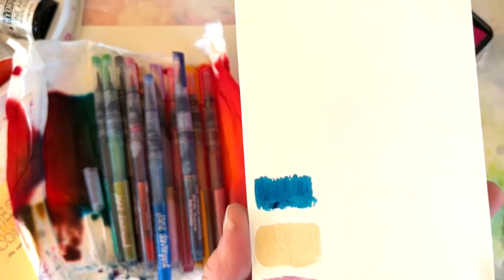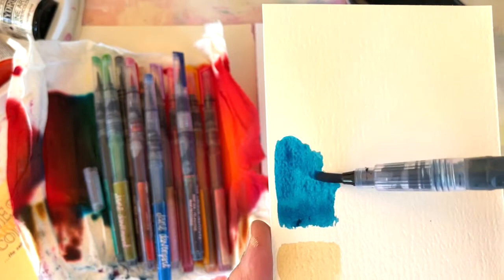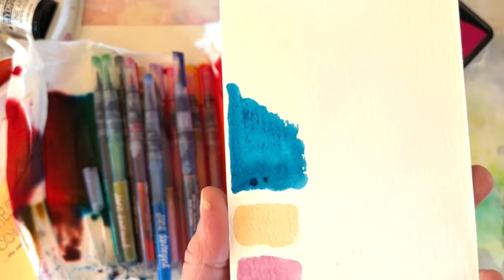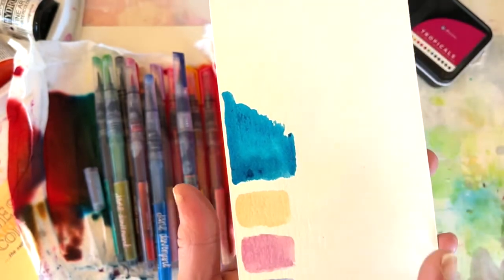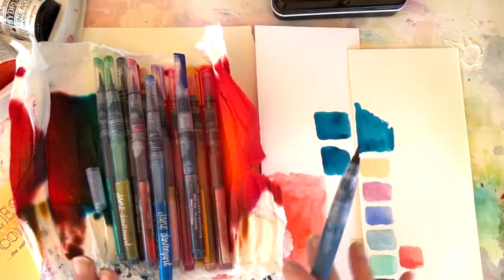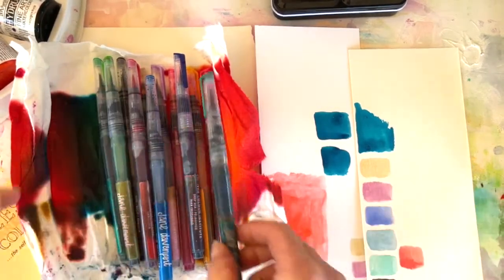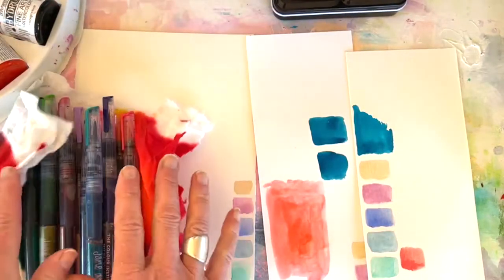And then you can dip that brush right into some water if you want, and just use it as a brush. This might be one of my favorite colors ever. Turquoise. And then I love the magenta too. So anyway, I just wanted you to see how awesome they are. And that was my travel thing right there.